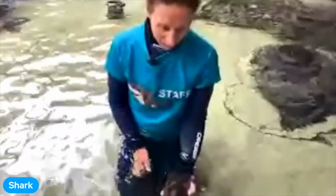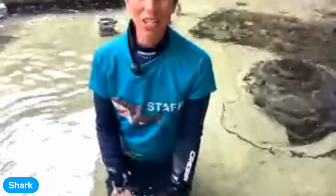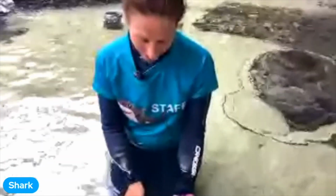Alrighty guys, so this here is one of our zebra shark eggs. Now it's really interesting when our girls lay their eggs here, we can actually tell which female laid their egg based on the size and the shape of the egg, which is pretty cool.